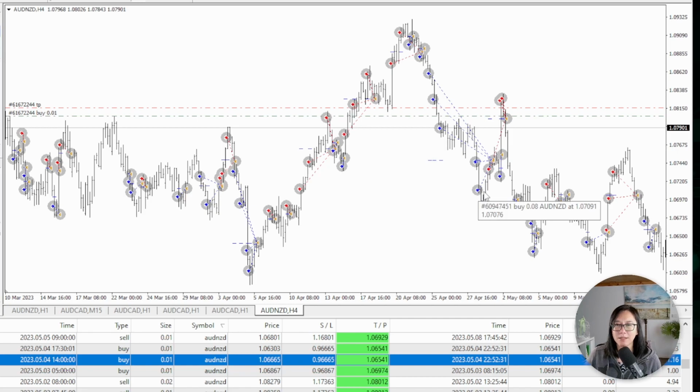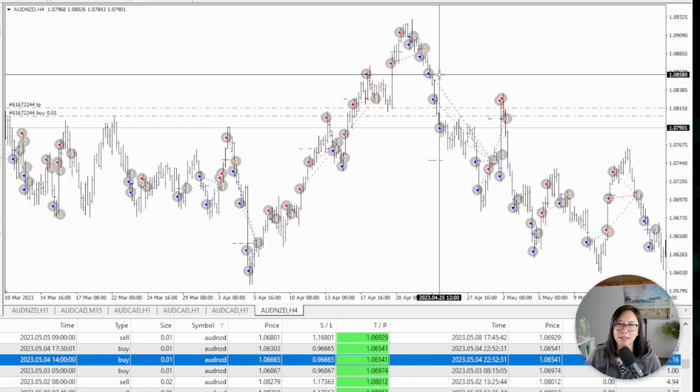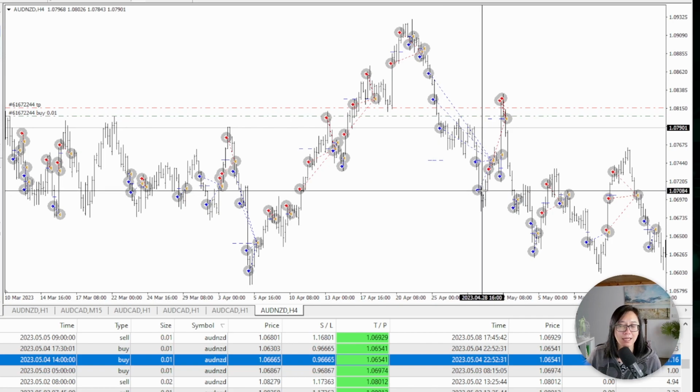0.08 is the biggest lot size I've seen, and you see this big move here, so that is about 150 pips, and to get out of an open 150 pip loss, we have to retrace to about 37 pips to come out of profit for this group of trades here.